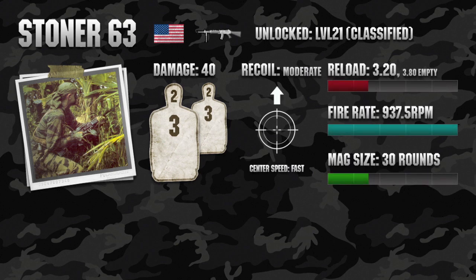The reload time is actually the quickest of all the light machine guns at 3.20 seconds, or 3.80 seconds for empty. The fire rate is the fastest of all the LMGs at 937.5 rounds per minute. That's the same as the FAMAS and the AUG. And the Stoner has a typical 30 round magazine size.